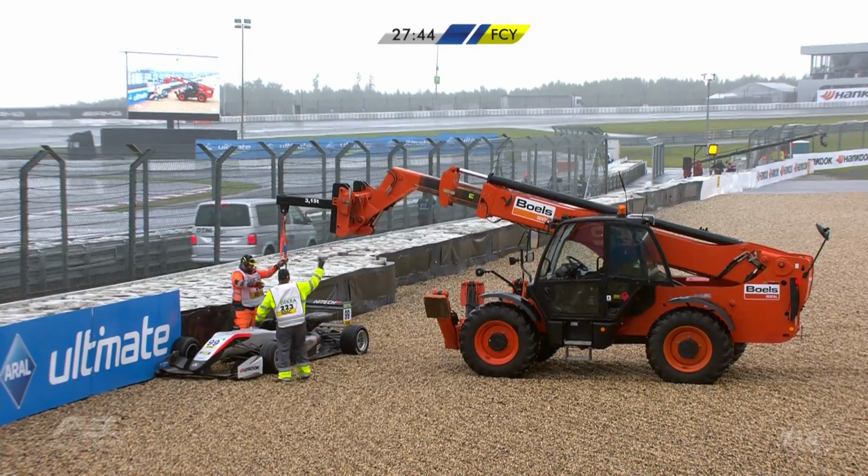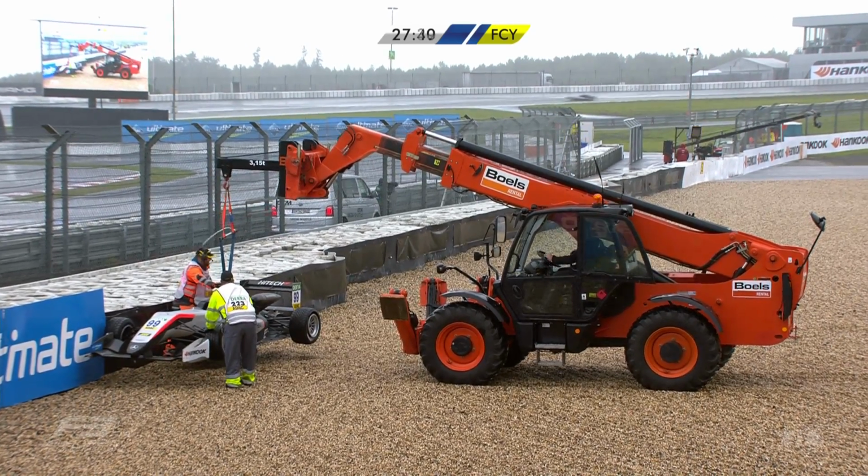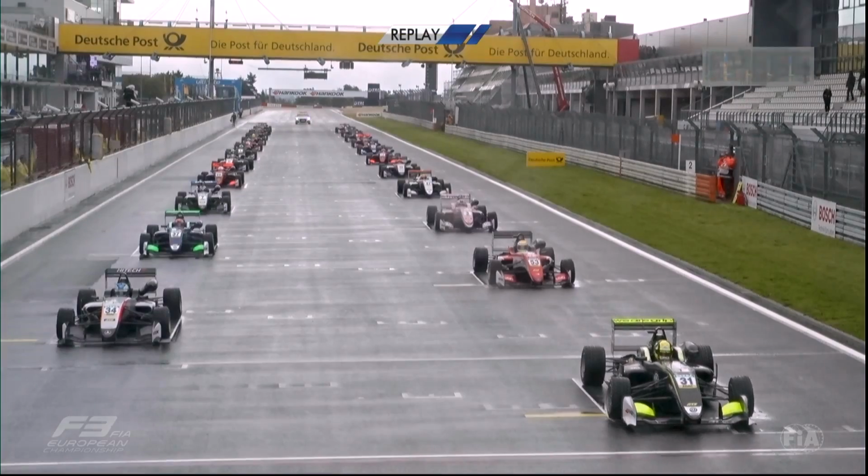And there you can see the number 99 High-Tech GP Nikita Mazepin car being lifted out of the way. This full course yellow will be lifted once the recovery is done.